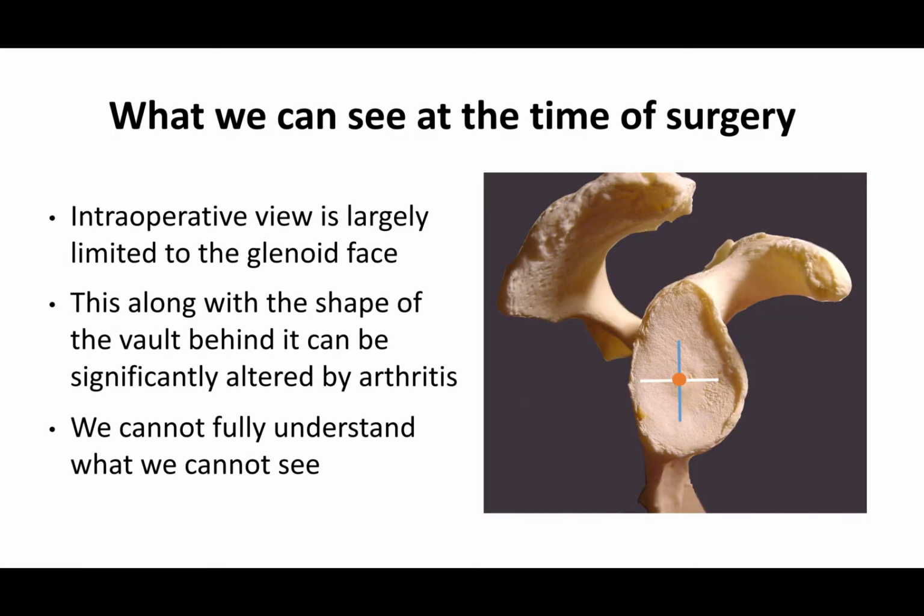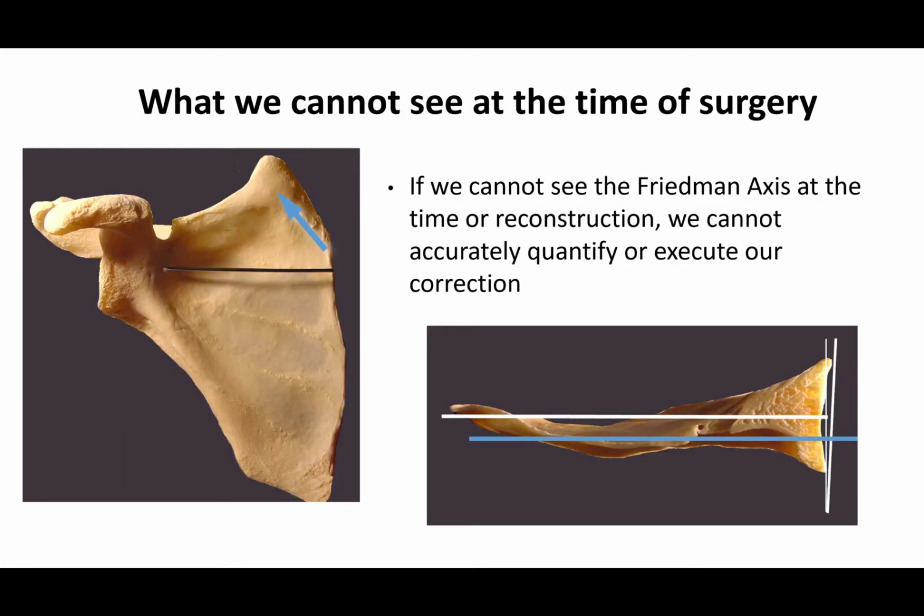The central problem is that visualization at the time of surgery is limited to the glenoid face, and this, along with the vault behind it, can be significantly altered by arthritis in ways that are difficult to appreciate from just an en face view. We cannot see the Friedman axis, the posterior wall of the glenoid vault, the base of the supraspinatus fossa, the scapular spine, the spinoglenoid notch, and the medial trigonum. And thus, we cannot fully appreciate the shape and orientation of the glenoid face and vault relative to the scapular axis with any degree of accuracy without the help from technology.